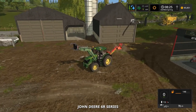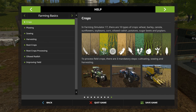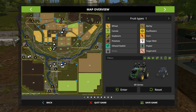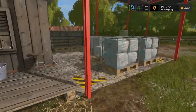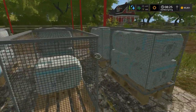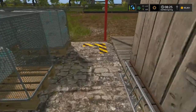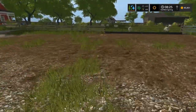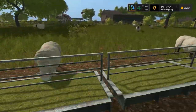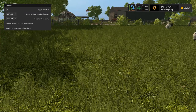Let me just go up here. Actually, it'd probably be easier if I just did this. Yeah, so we're on our sixth crate, and I think this will hold just eight. I don't think there's going to be another roll that goes in here. At least I don't think so. But at least if we go in our sheep pasture, you can see grass in the sheep pasture is up to 65,000.